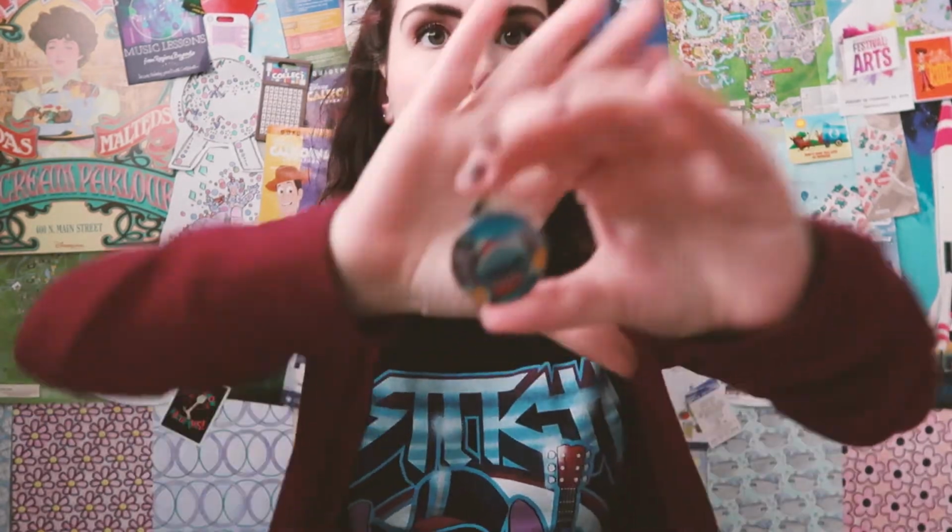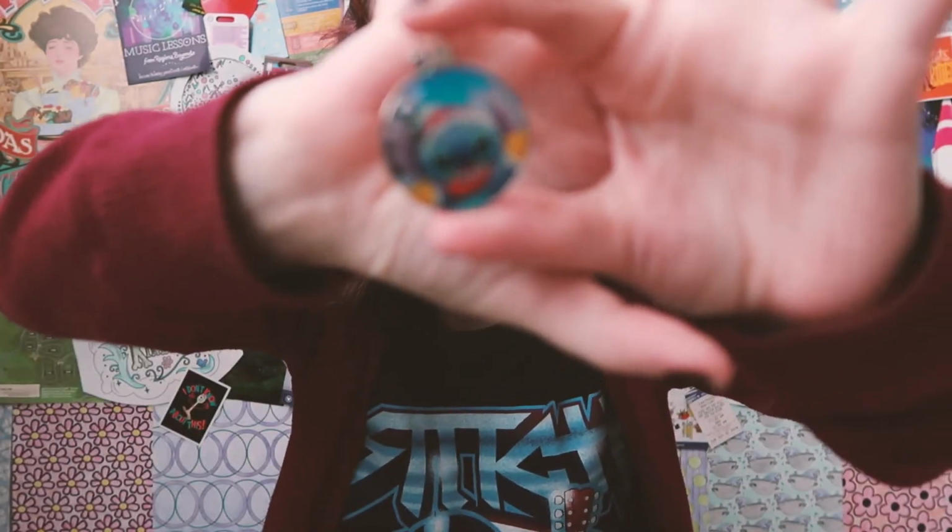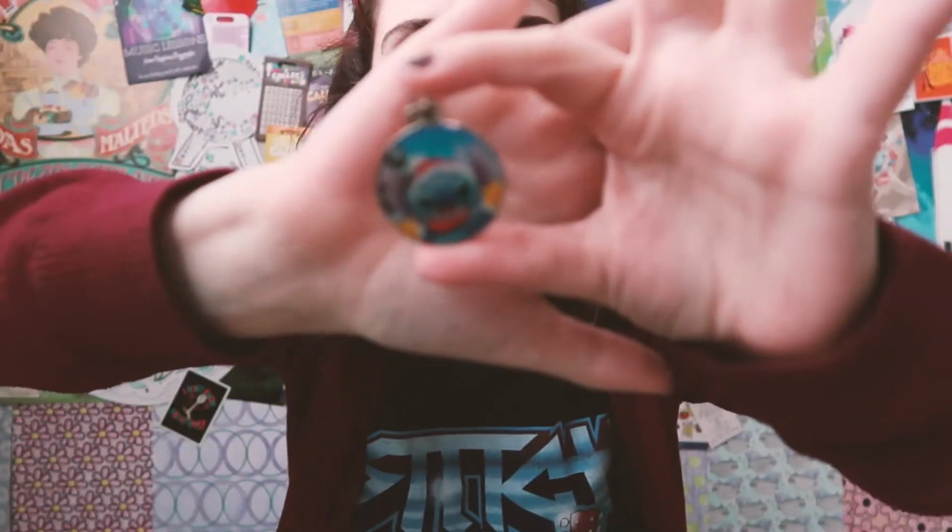And then last but not least from those trades, I got this Advent Calendar Stitch pin that's limited edition of 1,000 from Disneyland Paris. And that will wrap up all of the pins from that meetup. The rest of these are going to be trades online or online purchases.